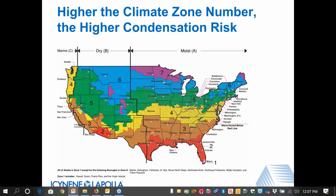Just looking at a U.S. climate zone map, in simple terms, the higher the climate zone number, the higher the condensation risk within the roof system, within the roof assembly, if you will. It's much colder in Minneapolis than it is in Orlando, and therefore the condensation risk is higher. Now, that doesn't mean that condensation can't happen in climate zones 2 and 3. It certainly does, but within the roof system it is a lot less likely, and that is also why there are no vapor permeance requirements in climate zones 1 through 4, because the condensation risk is a lot less in those climate zones.